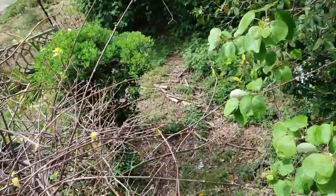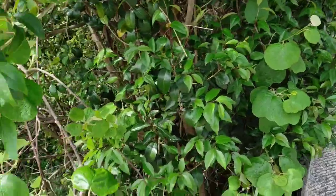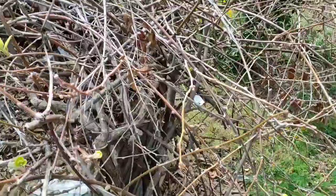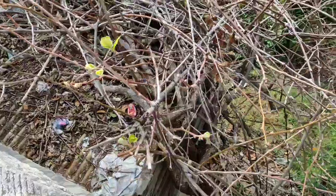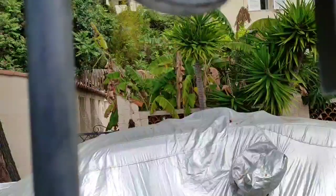There's a bunch of bananas down there. But no, except for a couple grape buds, nothing to forage here. However, this kiwi plant is quite old, thicker than my leg. Not gonna climb down again just to film it from below.